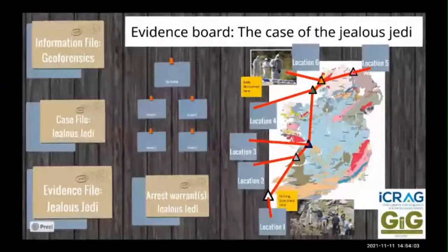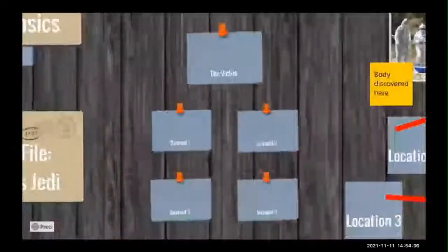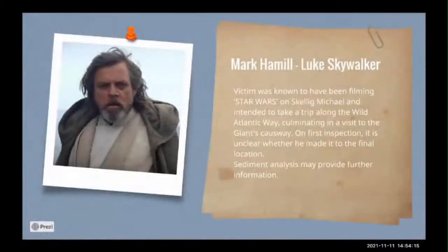So that covers the locations that could have provided the sediment that we're going to analyse. So it's about time that we looked into the people involved in this case. First up, we have the victim, Mark Hamill, aka Luke Skywalker. From witness statements, we know he visited all of the locations besides Kilcleany Dolmen. Sediment analysis might help us to understand whether or not he went there by himself or whether his body was taken there.